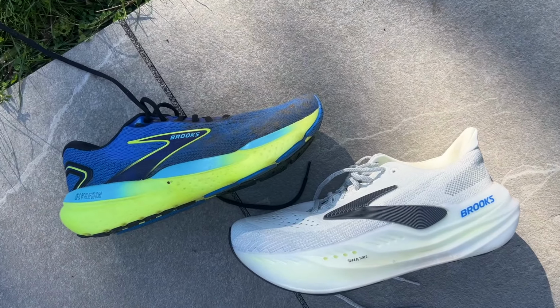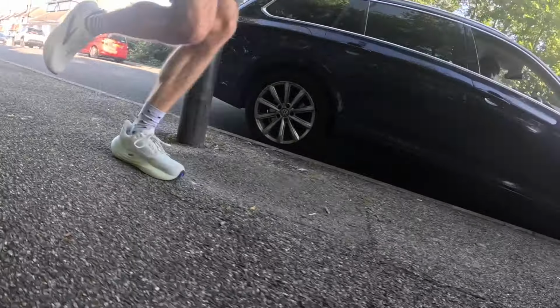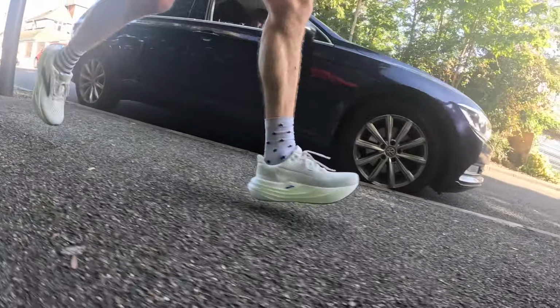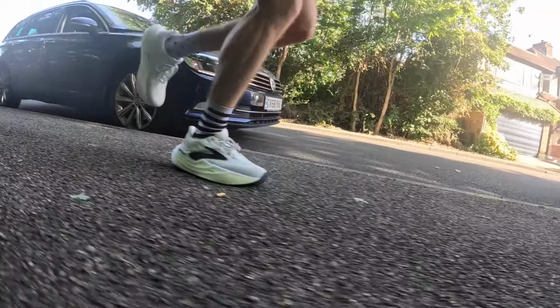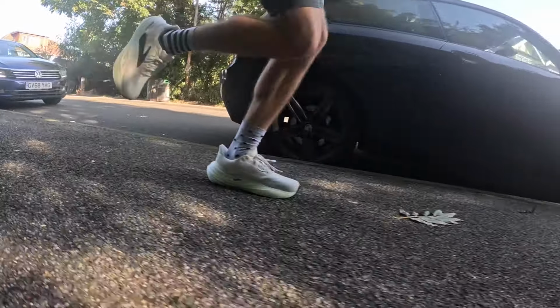You can feel the softness at the back of this DNA tuned midsole and then a little bit more responsiveness out of the forefoot, like Brooks talks about. It's not a dramatic change, but it does feel quite squishy at the heel, probably a bit more so than the Glycerin 21, I would say. Then you roll through to get a slightly firmer feeling under your toes, so you are getting a little bit more pop off your toes.